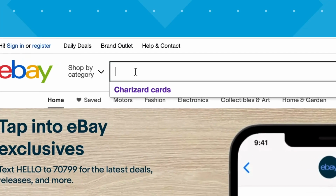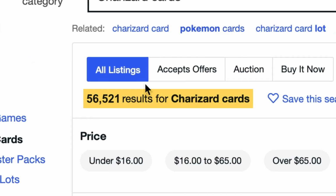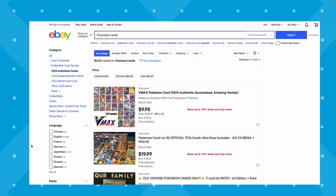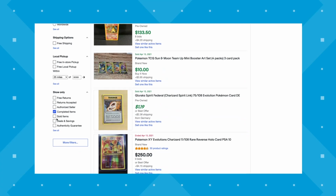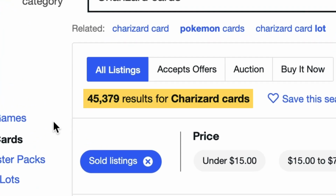So right now, Pokemon cards are coming back, right? So I'm gonna do a search on eBay for Charizard cards, which is a type of Pokemon card. And as you can see, they are currently 56,521 Charizard cards available for sale. Now, within the last 90 days, we can see that 45,379 Charizard cards were sold, which is over a 50% sell-through rate.